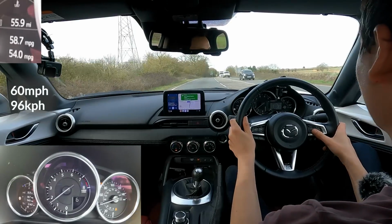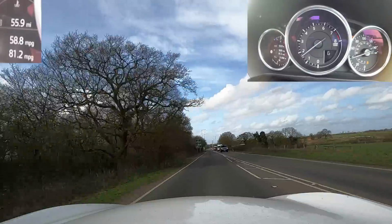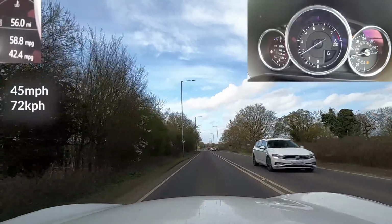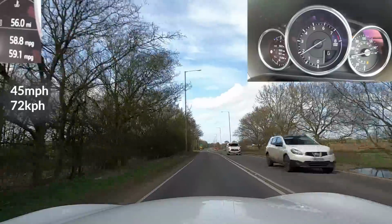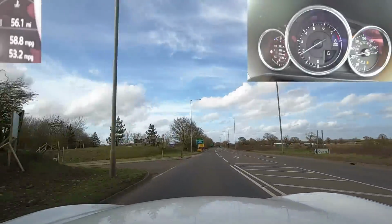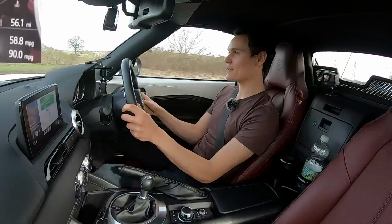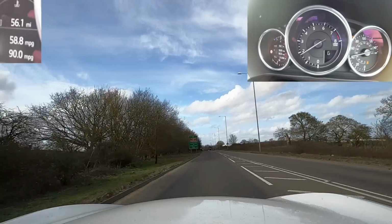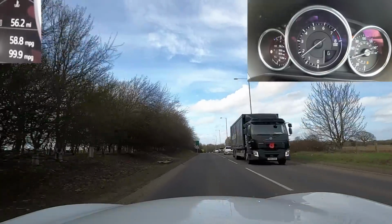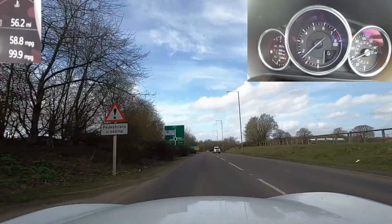60 mile per hour limit again. Roundabout half a mile away. Okay, I'm going to speed up to 45. Where's the roundabout? Oh, it's just over the brow of that hill. I really don't want to speed up to 60 just to brake against. 45 miles an hour. 0.3 of a mile away now, the roundabout, starting to slow down, feathering the throttle so that I don't slow down too quickly, but I can still use very little fuel on approach to the A47.